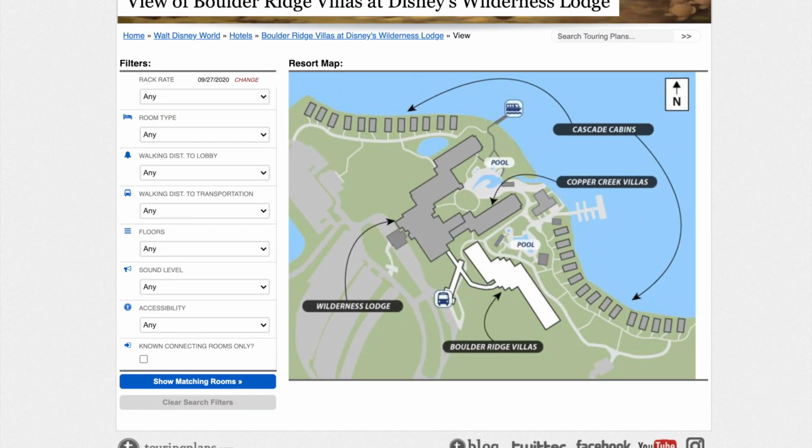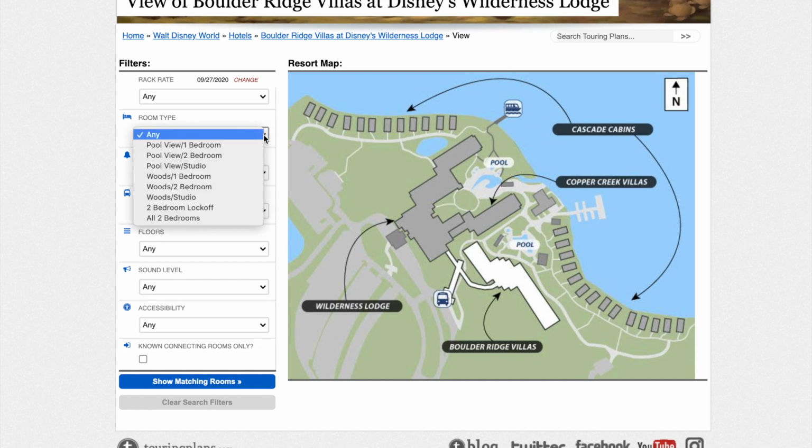Let's get into the actual room selection at Boulder Ridge. So you can see here the room type. Now, there is no room view category. So I think this is here, so if you want a pool view room, you can see that. But really, there are no view categories. So this is just to help you select if you wanted something that was woods or pool. I'm not sure if there was once a category like this, but right now there is not.